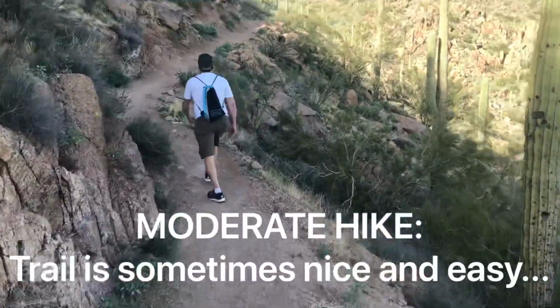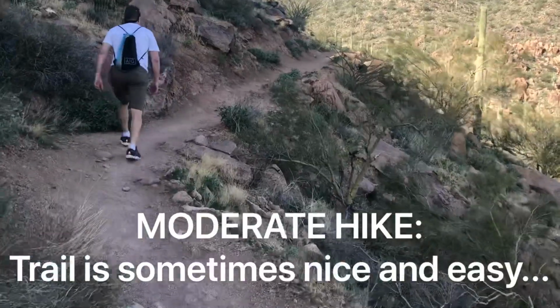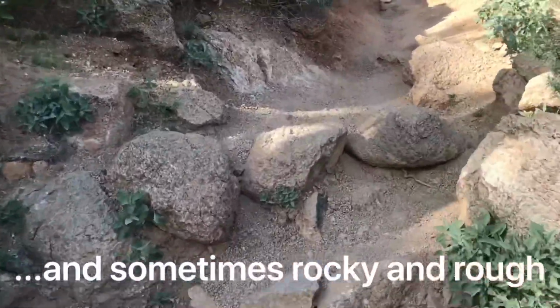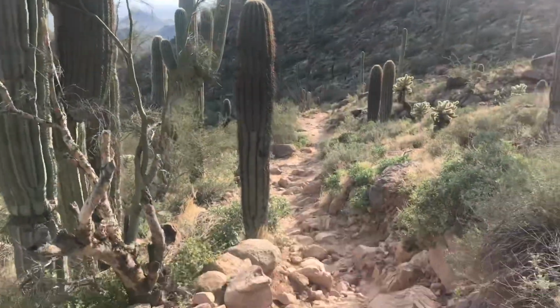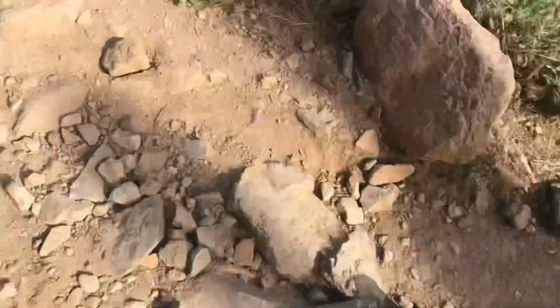This is a very moderate hike. Trail is sometimes nice and easy, and sometimes a little rocky and rough. This wasn't the roughest section. There's a couple sections that would be really tough on a mountain bike. Again, the saguaro cactus just right on the trail, beautiful, and just a sight to behold.